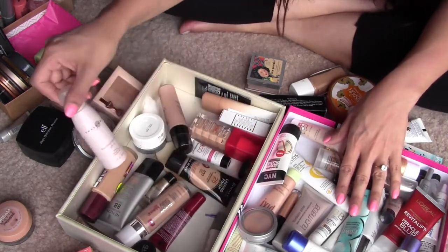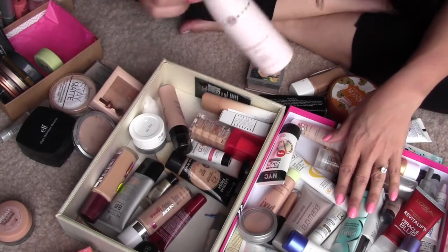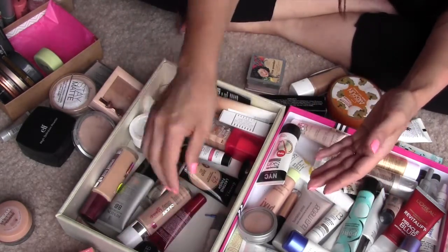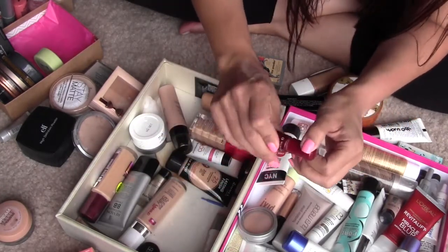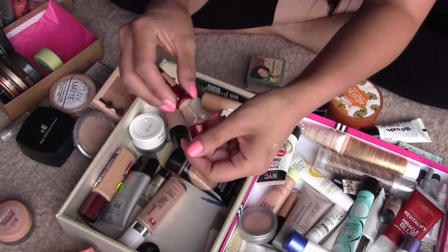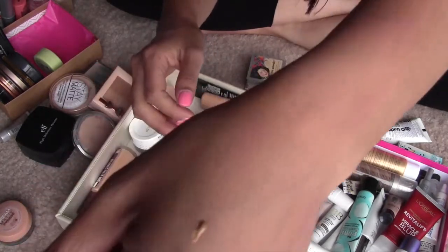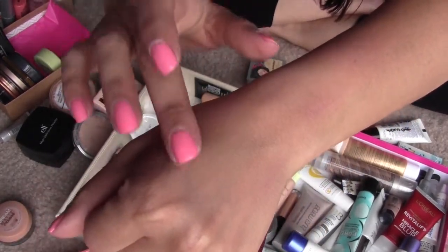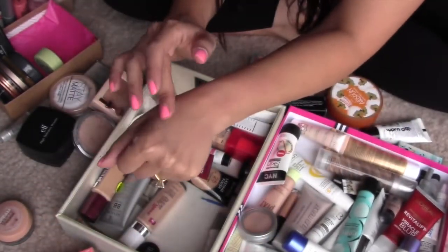Alright, this is almost empty. This is the Sheer Cover Nourishing Moisturizer. It's almost done, so I'm going to get rid of that. This Revlon Age Defying, I think it's an under eye concealer. Let me see. Actually, I liked this a lot, but I hadn't seen it in forever. So it's skin toned, which is great because I really am looking for a skin toned concealer.